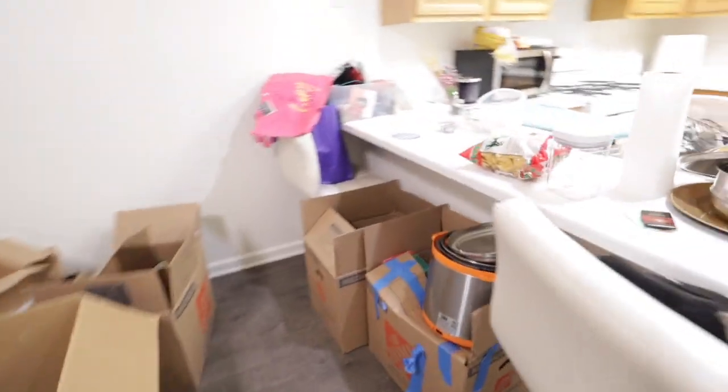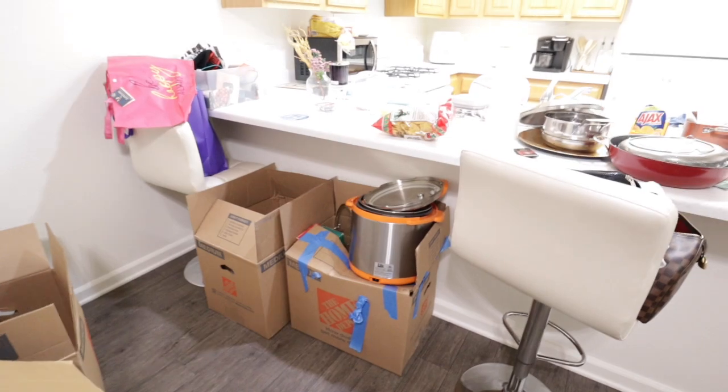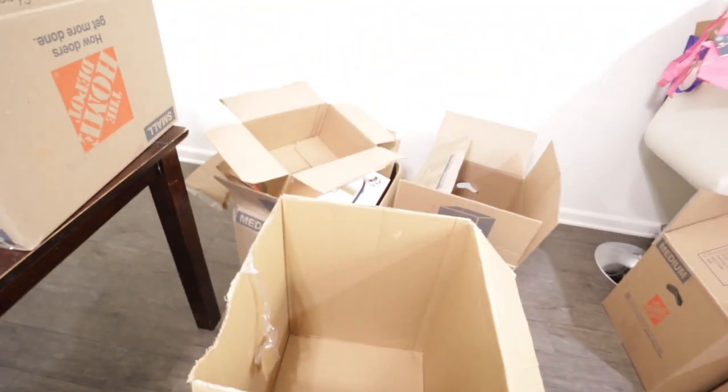I have ordered them, so they should be here in the next couple of days. And these boxes over here, I just need to break them down and put them in the garage so we can take them out to recycle. And then I have a few things on the table.